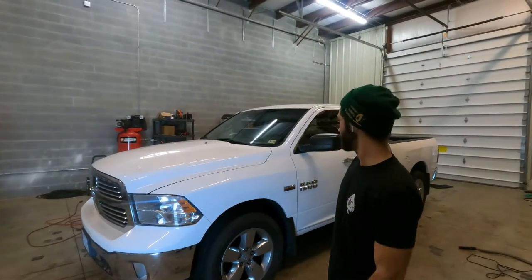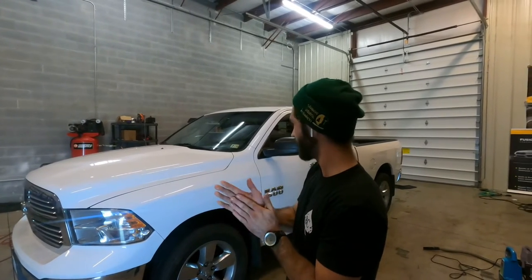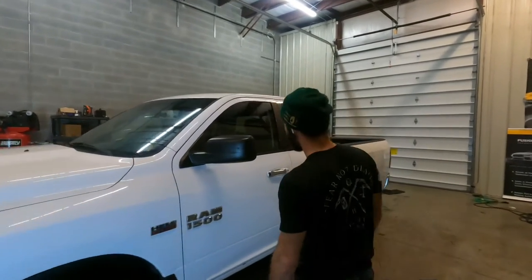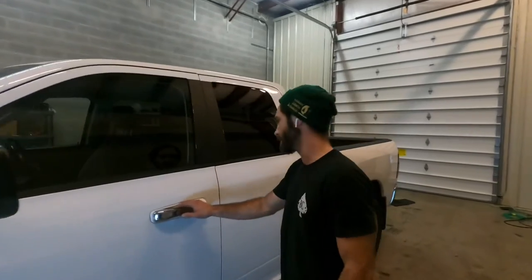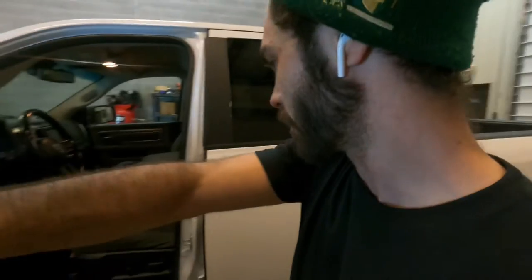Today we have an exterior and interior detail on this Dodge Ram 1500. And the customer also wanted some stains removed out of the seats. The interior was actually pretty decently clean as it was. He kept pretty good care of it. He just wanted it spruced up a little bit.